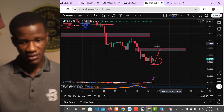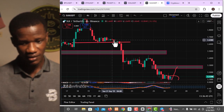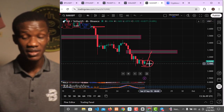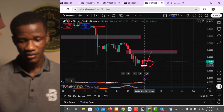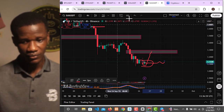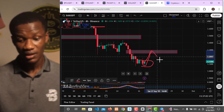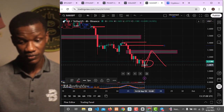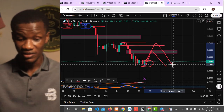Why? Because since the market consolidated at this point, this area, broke out, I'm not expecting consolidation again, okay? It has happened twice. The possibility of it happening again is there, but it's very, very low for me, like 30%. 70% it should retrace and then come back down, or retrace into this area, which is another point of interest, and then come back down. This is very important on these various price action.